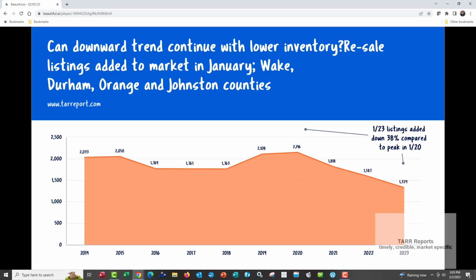Now, the question we ask is, so we've kind of got an inference that repeat sales methodology indicates that the percentage gain is on a downward trend. I think that's fairly clear. The question now is asked, can the downward trend continue with lower inventory?